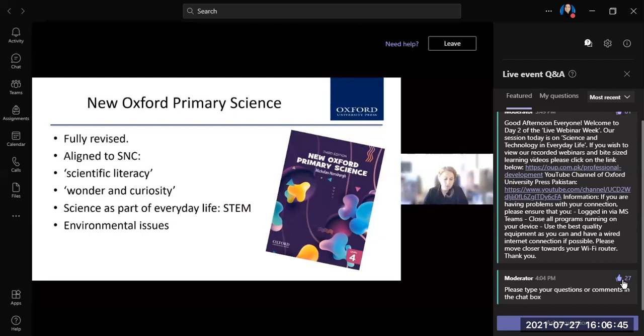And then, facing us all are major environmental issues, something I'm very passionate about, and something that is really relevant around the world. So I have incorporated both into the books, as according to the SNC, the environmental issues, but I'll also be trying to touch on those today as well. Okay, so we've got to make science inquiry-based. We've got to be able to foster this wonder and curiosity. And I'm just going to tell you a little bit more about the books so that you can know that they've got all of these things that you need in them.